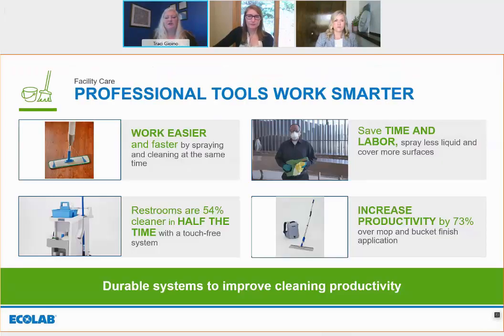Professional tools like those shown here can help improve not only worker experience, but also productivity. Tools that are lightweight, durable, and ergonomic avoid unnecessary exertion and alleviate fatigue. Complete cleaning systems and wearable product options are easier to use and avoid multiple trips back to the custodial closet. Systems that spray faster or cover more area reduce time spent on each task. The tools you use to apply your cleaning chemistry can improve efficiency and user safety while ensuring positive results.